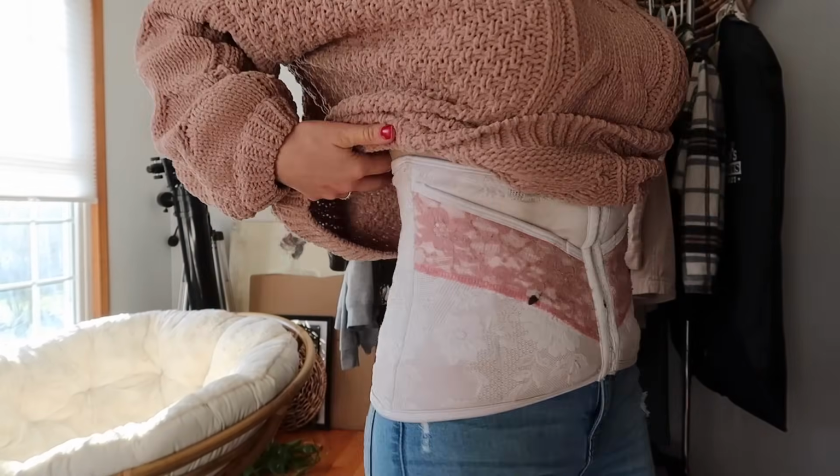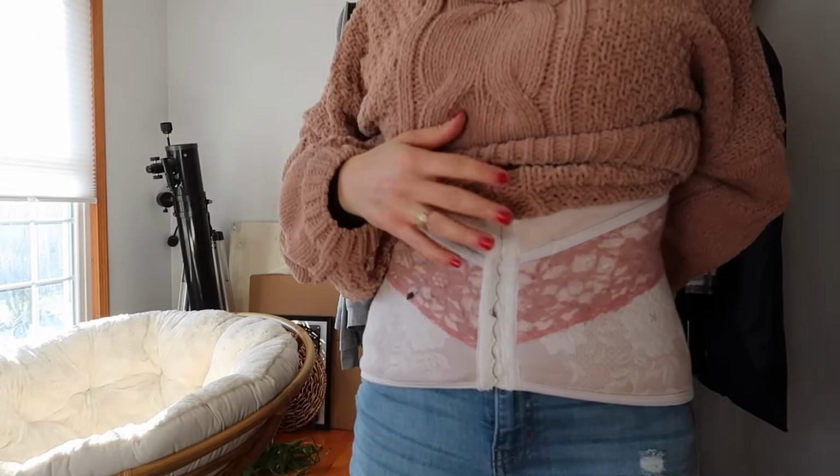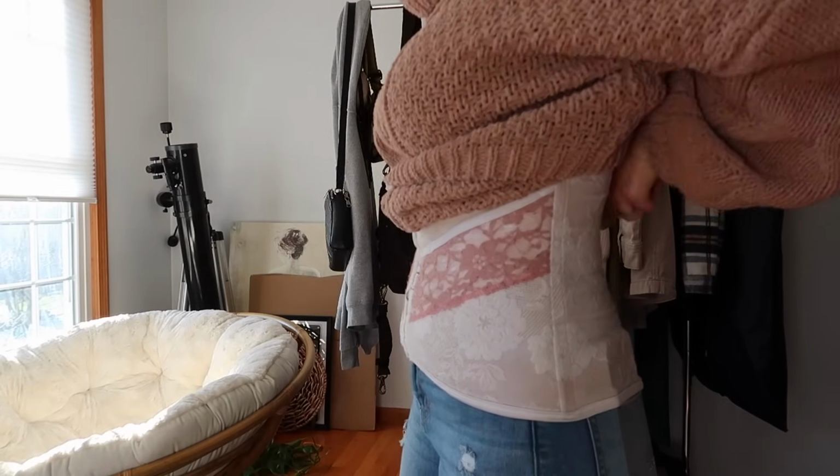So this is what the corset looks like all around. Cinches you in a little bit. Very comfortable, very soft. They do make a petite version that's a little shorter. And they also make one with a mesh back.